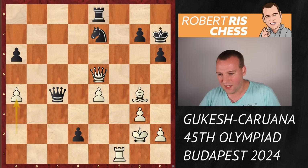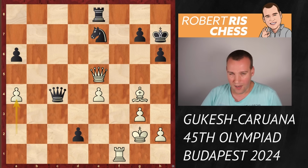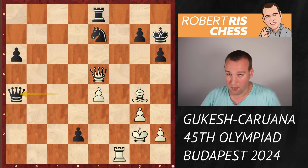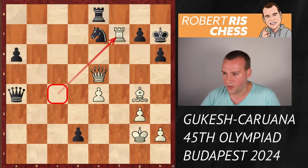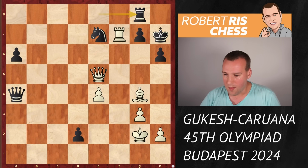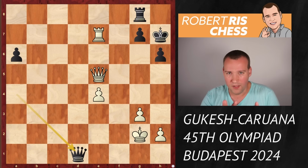Played here this move, a4. Now you're thinking, what on earth is the idea of this move? Well, if you take the pawn, which is actually quite a nice idea, I guess that Gukesh's plan was now to come in with the rook to f7. So the queen is no longer on c4, covering that square. You're threatening checkmate. Okay, probably you can still defend everything with rook g8, and after rook takes e7, d1 queen. Well, probably this will fizzle out into a very drawish endgame.